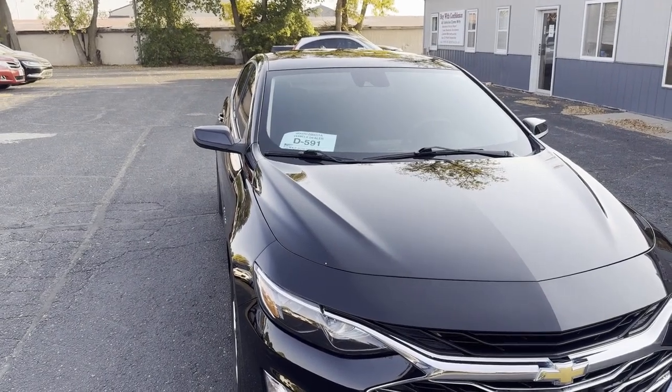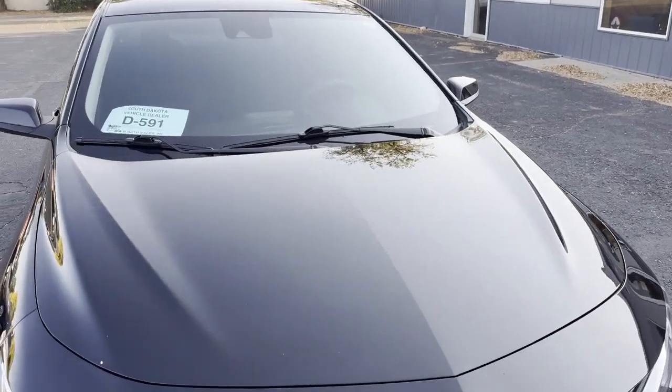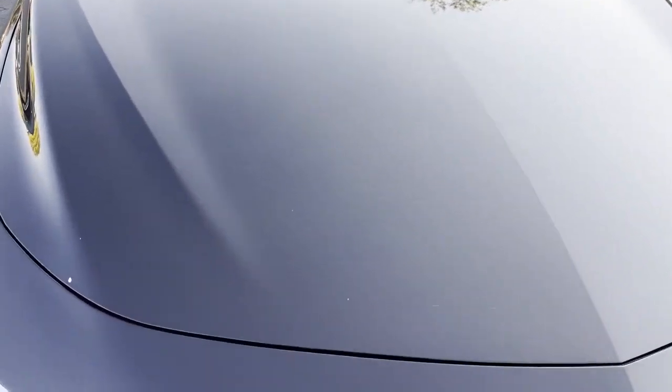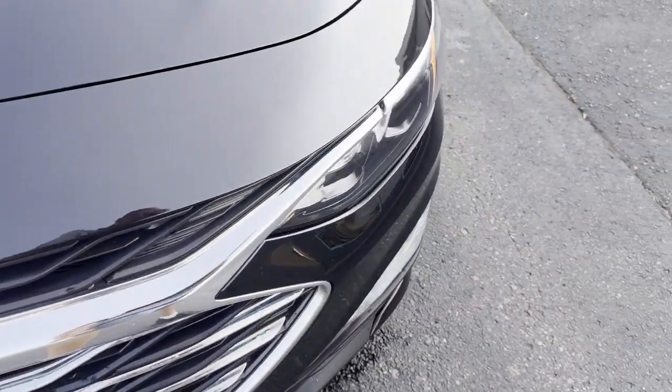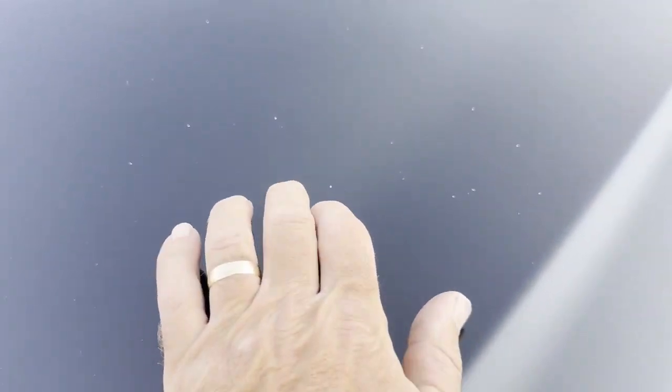Today we're showing you our 2021 Chevy Malibu. Very nice car, came from down in the Sioux Falls area. You see it does have one little rock chip there, a couple right there, but the front bumper otherwise looks good. Maybe a few other small little rock chips.